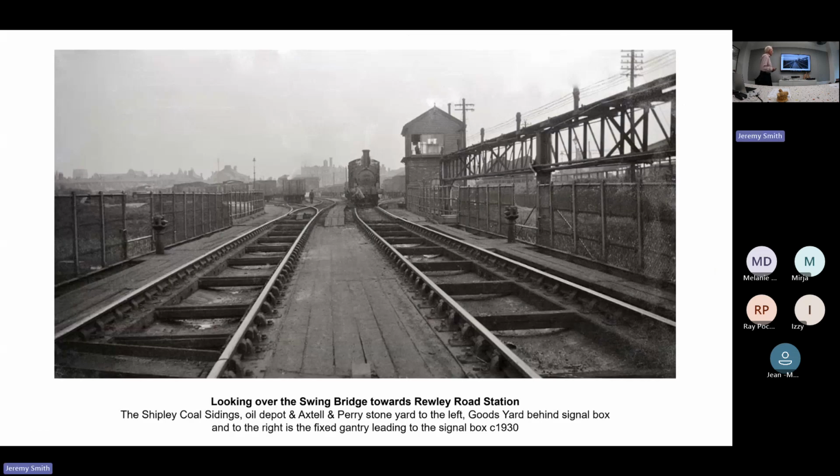So that is a view into Rewley Road Station. The jam factory is there. There's the passenger station. The Great Western Station is just there. And this is Shipley sidings on the far left. And we are restoring all this virtually as you see it there today.